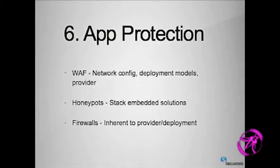And I threw this in kind of as an example because some of the cloud providers allow you to do vulnerability assessment, but that's about the extent of it. They're not going to let you do fuzzing and a lot of other types of stress testing.